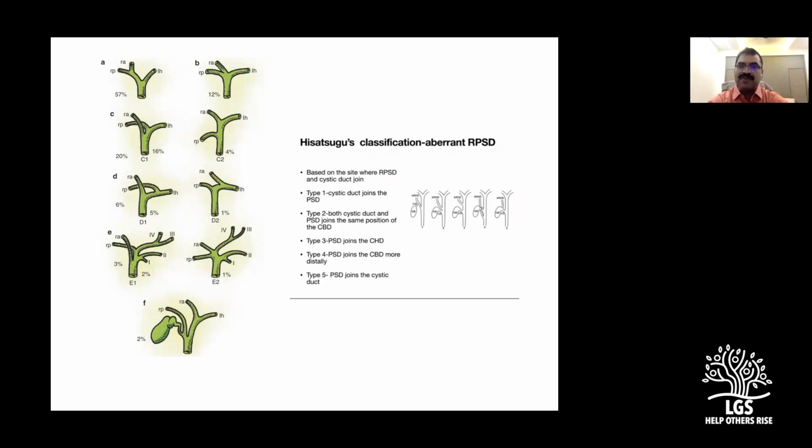So there is a classification for the entry of the cystic duct and aberrant posterior sectoral duct. That is the Hisatsugu classification. In that, they consider only the posterior sectoral duct with the cystic duct, or entry of the posterior sectoral duct and cystic duct into the common hepatic duct. So I'm not going into the details.